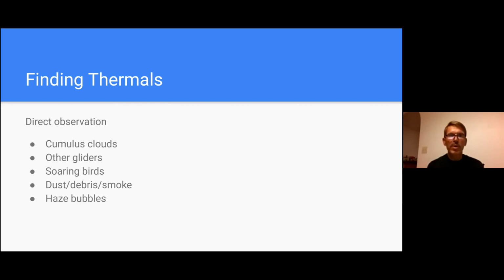Dust, debris, and smoke rising up. An obvious example would be dust devils, but you can see leaves and dirt and even objects you wouldn't think would be floating up in the air, and they can also be marking thermals. And haze bubbles. So a haze bubble would be where, if you're up high enough, you can see the thermal pushing up against an inversion layer, and that will mark a bubble forming in that haze, haze bubbles or haze domes, I've heard them called.